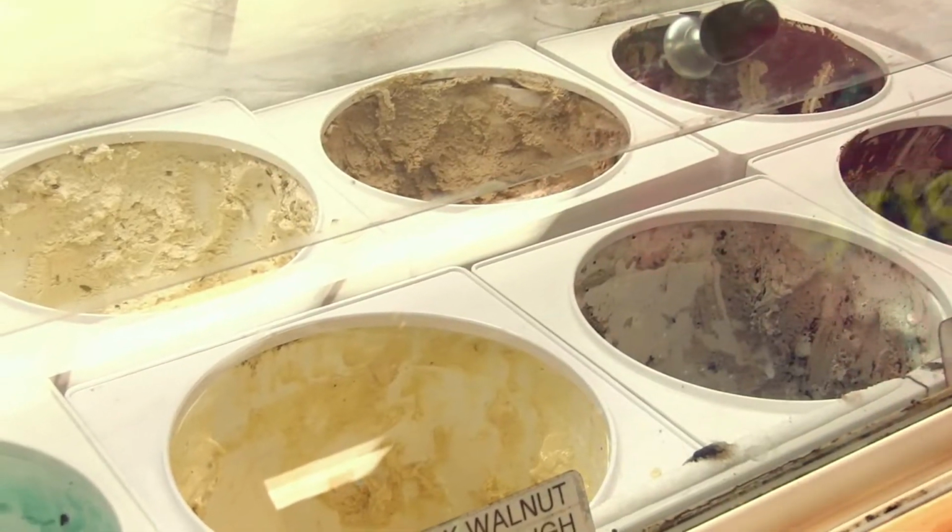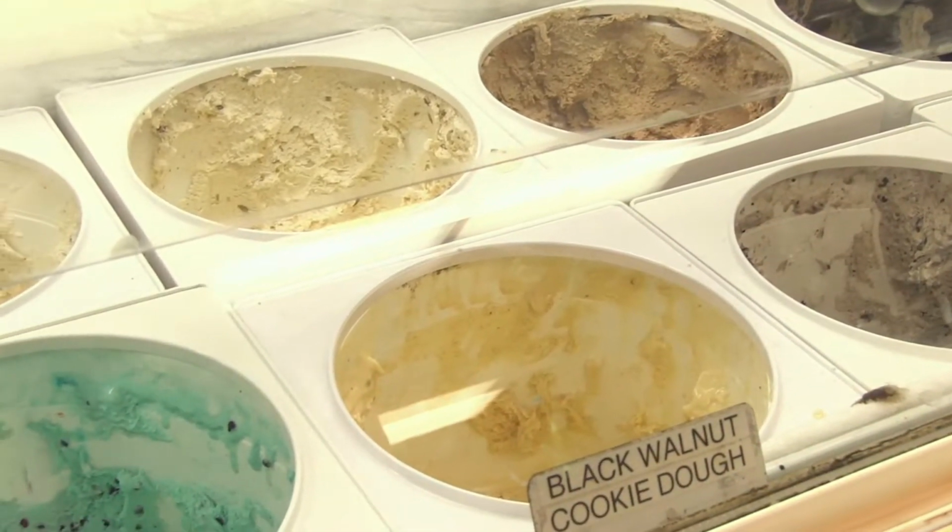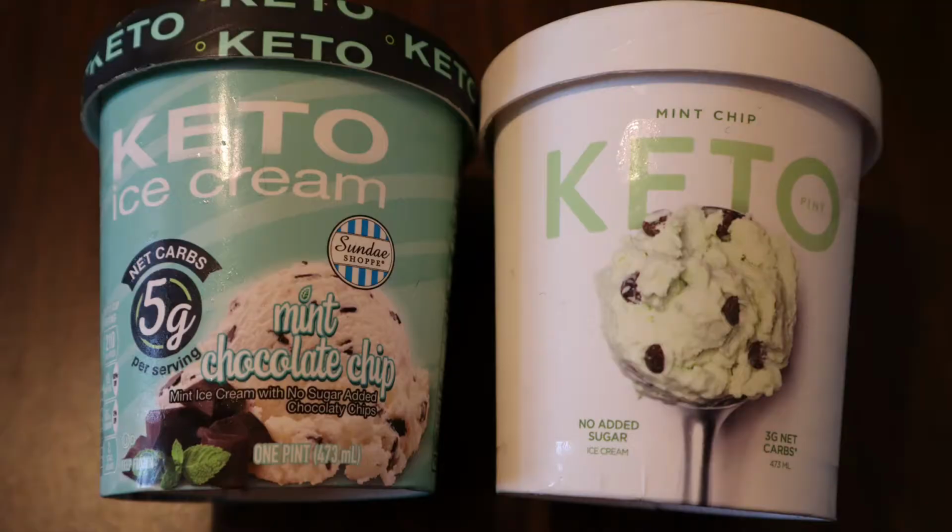And today we are here because we've recently had some health issues, so we've started getting back into strict keto again. The hardest part about being strict keto is not having the snacks, because everything in it has sugar. So today we're going to taste test some keto ice cream and kind of put them up against each other also to see which one tastes better.